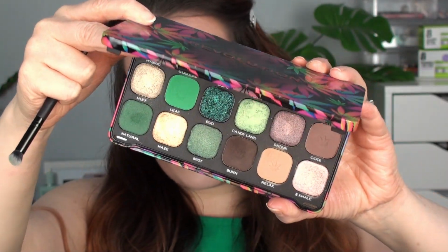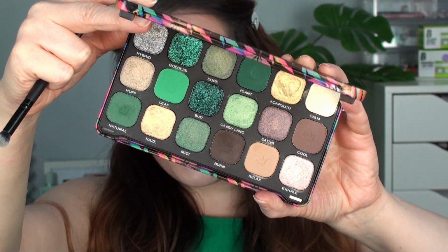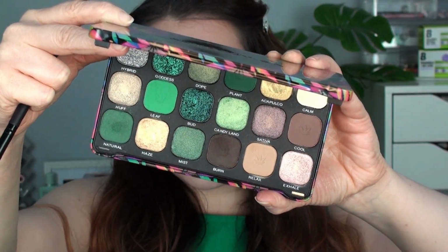Let's go on to the eyes. The palette that I'm going to be using is the Revolution Forever Flawless Chilled palette, and this has all of the greens, all the incredible green and gold colours, a really great selection of matte greens as well as shimmery golds, which is what we're going for today. I'm basically just going to do a green smoky eye and then add a wing, and it's really glittery under the eye, and that's where another product comes in.